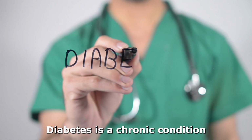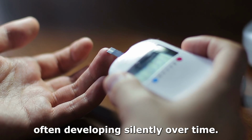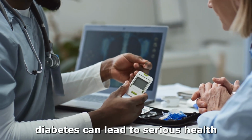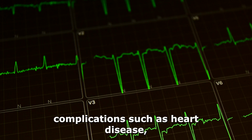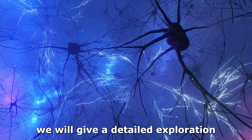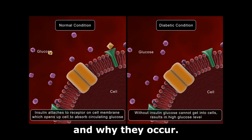Diabetes is a chronic condition that affects millions of people worldwide, often developing silently over time. Early detection is crucial as untreated diabetes can lead to serious health complications such as heart disease, kidney failure, and nerve damage. In this video, we will give a detailed exploration of the most common indicators of diabetes, highlighting how they manifest and why they occur.